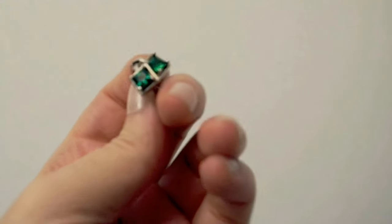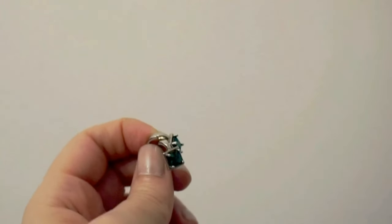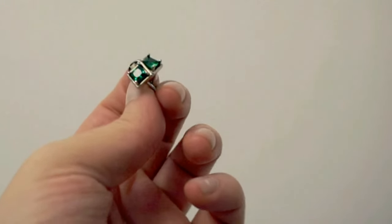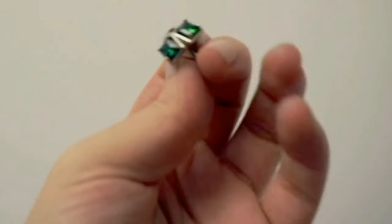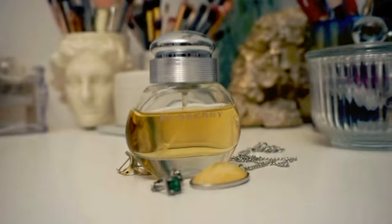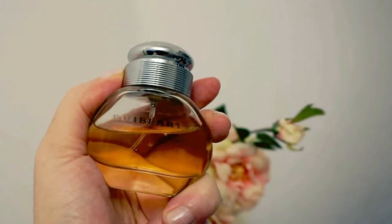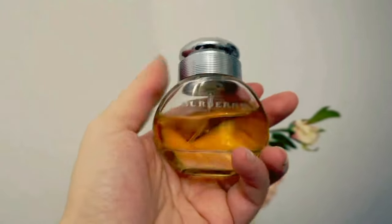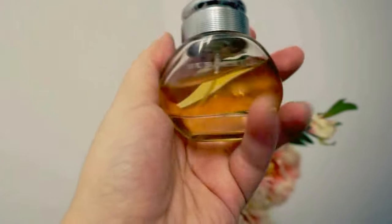For earrings, I'm going to use these silver emerald earrings. They were a gift from my grandmother, and now with mask wearing, I can't really wear dangly earrings like I'd like to. For a perfume, I'm going to wear Burberry for her, a very warm winter scent, very seductive while being approachable. I really like this. It makes me feel all cozy and warm and pretty.